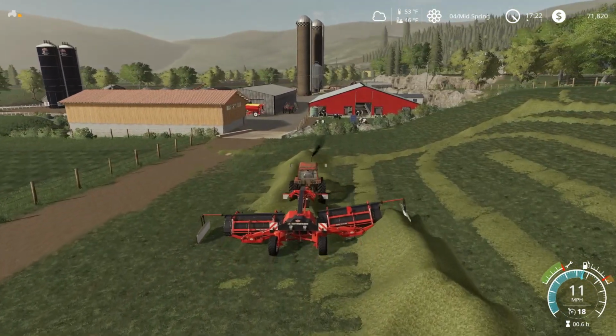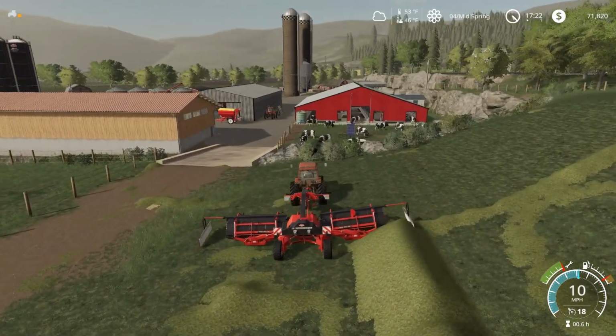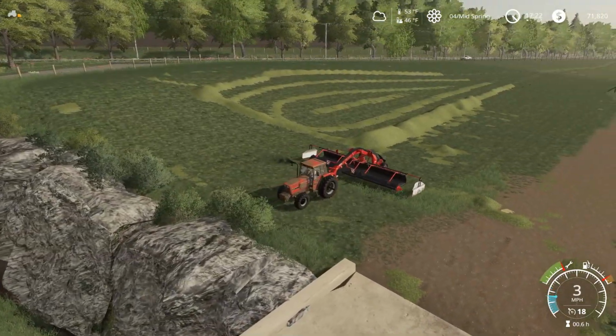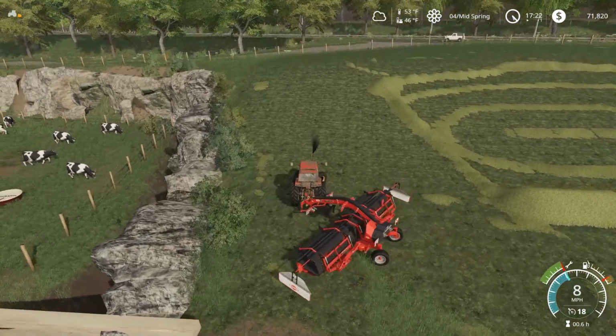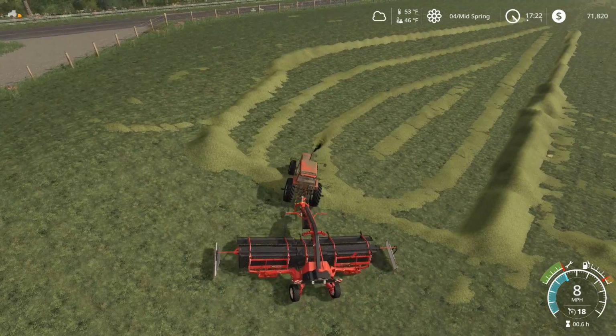There you go. Tractor's gonna get buried in there. That merger doesn't care though. That's pretty impressive. That is really impressive. I'll tell you what, we'll go ahead and make one more. One more good run down through there. Just because it's so much fun to use.